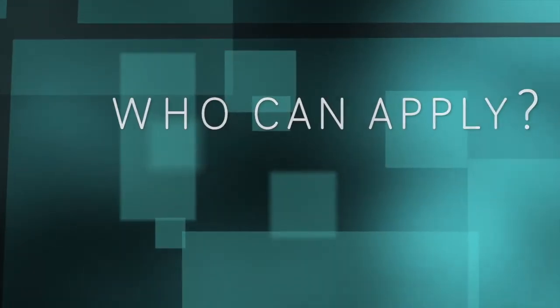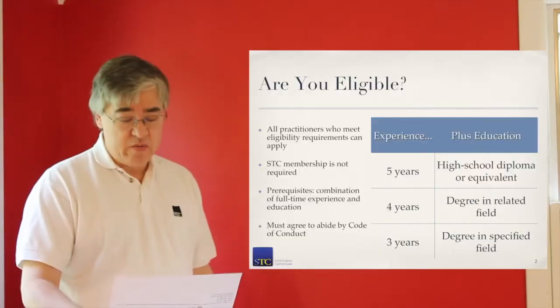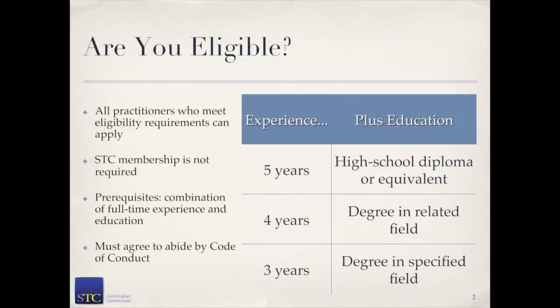First, who can apply? We set up the requirements so that a lot of practitioners are eligible. STC membership is not required, although we charge less for STC members, and certification is not required to be an STC member, so nothing has changed. Basically, there is a combination or a sliding scale of experience and education. Think of the base requirement as 5 years of full-time experience, or about 10,000 hours of work experience.